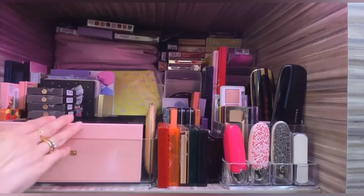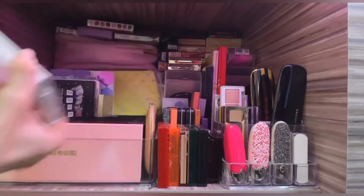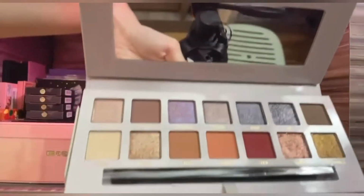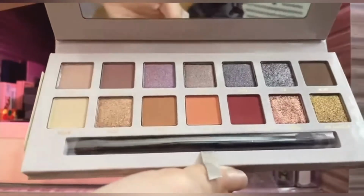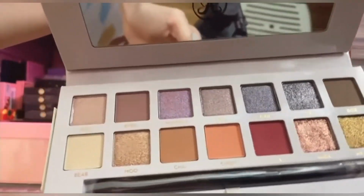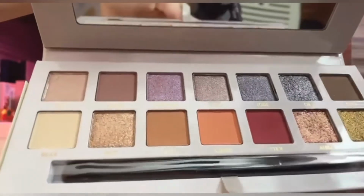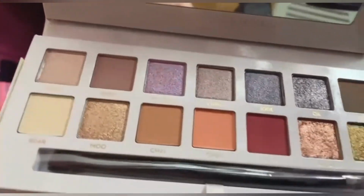So now I'm going to show you my ABH palettes. So I have this palette here. This is the Carli Bybel palette. So I hardly use this palette. I find that the shades are not that pigmented compared to the other Anastasia Beverly Hills palettes. This is the least pigmented out of them all. So I hardly use this, but the colors, I must say, look really pretty.